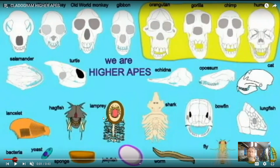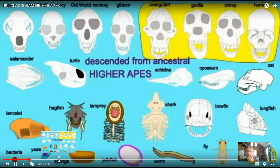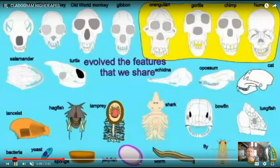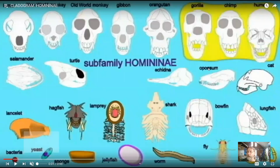We are more closely related to each other in this family than we are to any organisms outside this family. So these higher apes spread throughout the world, and while some became extinct, including the giant Gigantopithecus, orangutans are still alive. Then within that family Hominidae comes the subfamily Homininae. That would exclude orangutans, Gigantopithecus, and many other forms which are extinct, but it would include gorillas, chimpanzees, and humans. So these three are in the same subfamily.